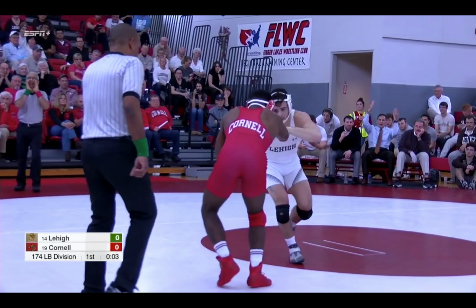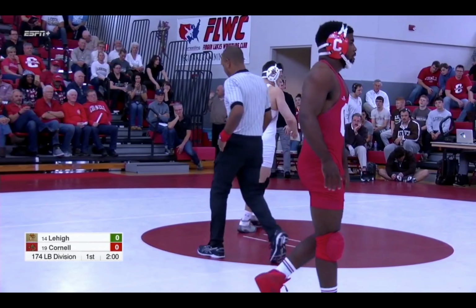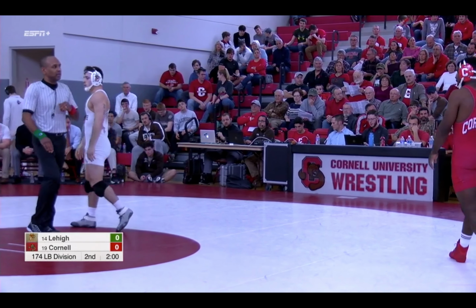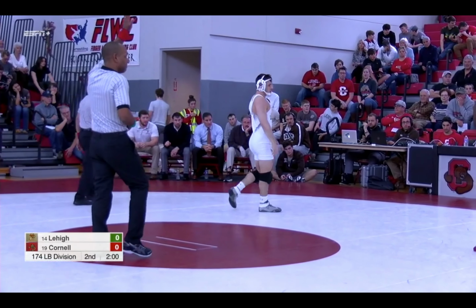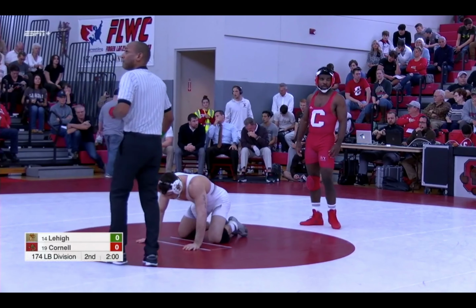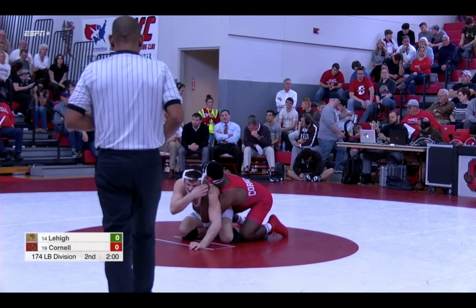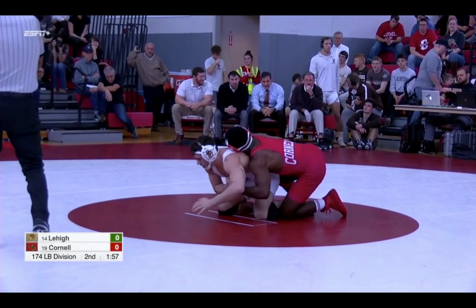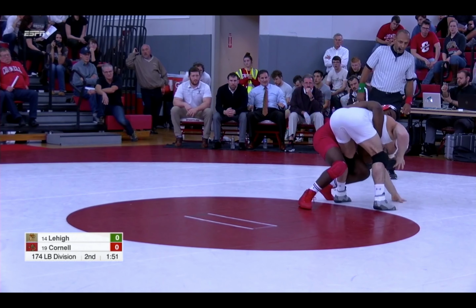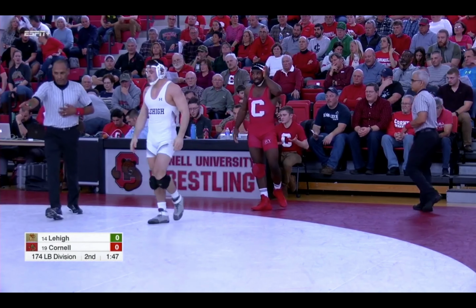They get into the second period. First choice coming. And that's going to do it for the first. No score between Dawkins and Kutler. And it looks like it's going to be Lehigh's choice. And to Cornell. And Kutler's going down. Let's see if Dawkins can hold down Kutler, the two-time All-American. And Kutler, fast hip action at the base of the mat. And Kutler raced out of bounds, pushed on the almost in the first row.